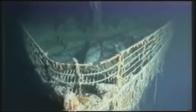Look, it's straight ahead of us, Brian. Wow. It's huge. The Titanic split in two before sinking. This is the front half, the bow, with its famous railing. This is so eerie. Doesn't it just look like a ghost?